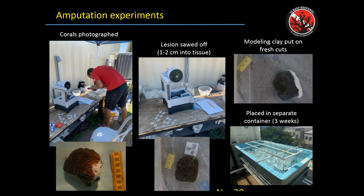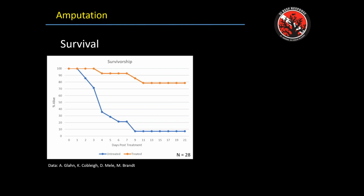I'm just going to show you some of the results of that. For the corals that we've treated, we've had pretty good survivorship. These are survival curves, showing around 80% survival. This is a little bit of a misleading graph because I have an untreated line here, but that's actually the other half of the coral that was sawed off with the lesion. That other half obviously does not do very well. We have very low success in that half surviving, but we like to monitor it.